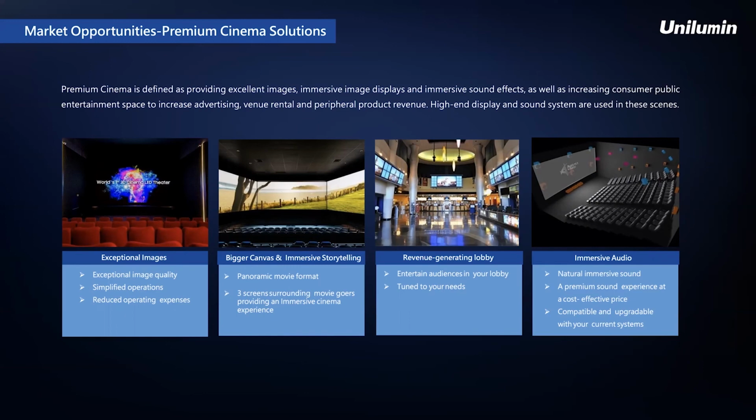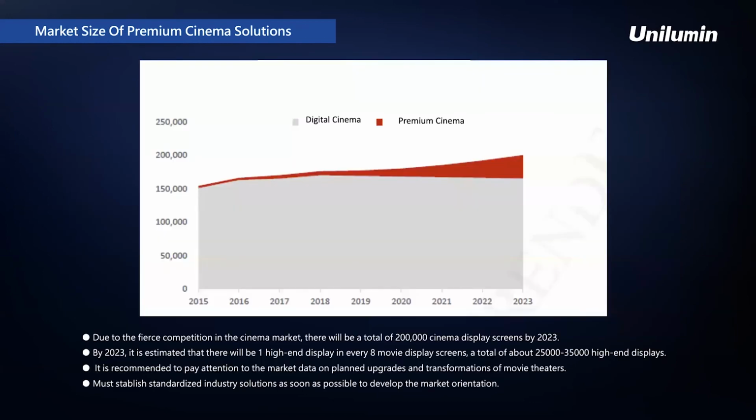And then immersive audio is the next stage. We're not really involved in that side, but all of this is helping to develop the new super premium cinema experiences. So the market by 2023, that red curve there is where we expect the growth of the super premium cinemas. And that is where we are looking at. Now, there will be about a total of 200,000 new cinema screens by 2023. And it's estimated there will be one high-end screen or premium screen for every 8 screens. So that's 25,000 to 35,000 displays of LED cinema that's there or potentially there.